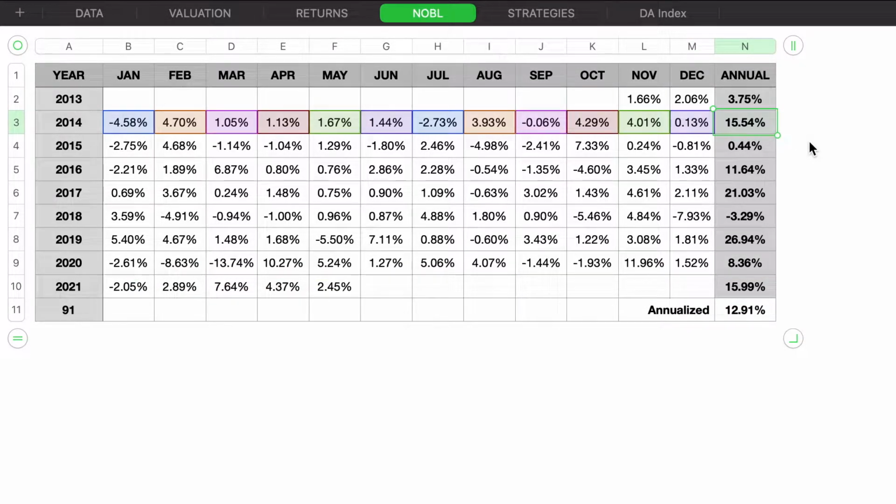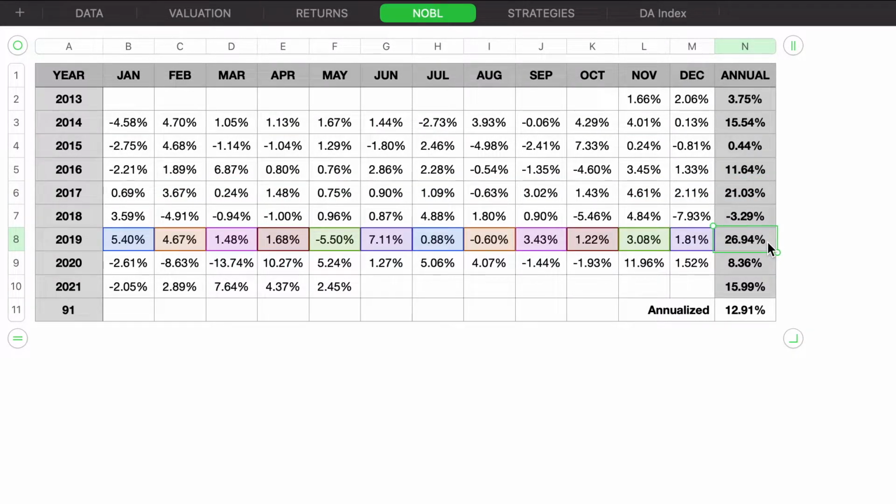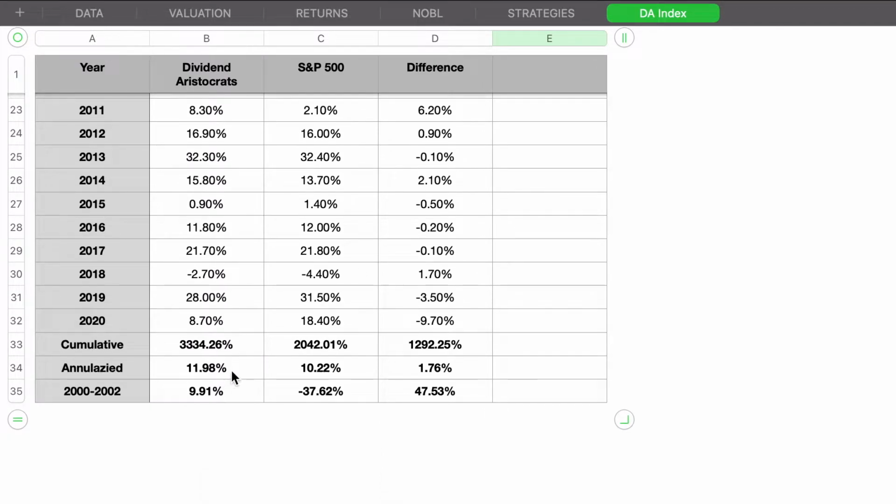for the year. Since we still have 7 months to go this year, the fund has a chance to have its best return ever, although the 21.03% return in 2017 and the 26.94% return in 2019 are still quite a ways higher. NOBL has only been around since November of 2013, but the Dividend Aristocrat Index has been around for a long time. Since 1990, the Dividend Aristocrat Index is averaging 11.98% annualized rate of return through 2020. That is 1.76% more per year versus the S&P 500.